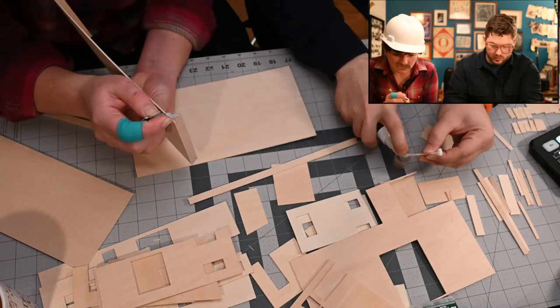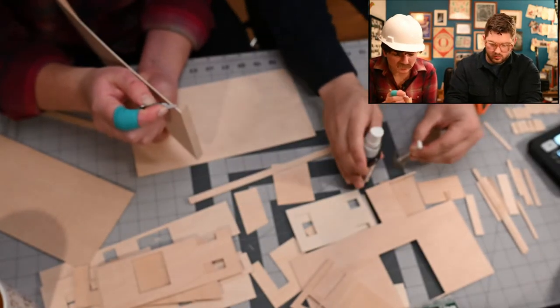I know what I'm going to do. I'm going to do this. Oh, there you go. Look at that.